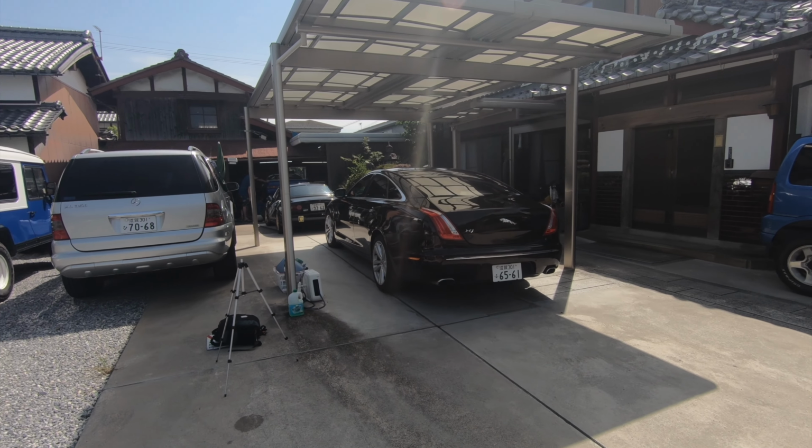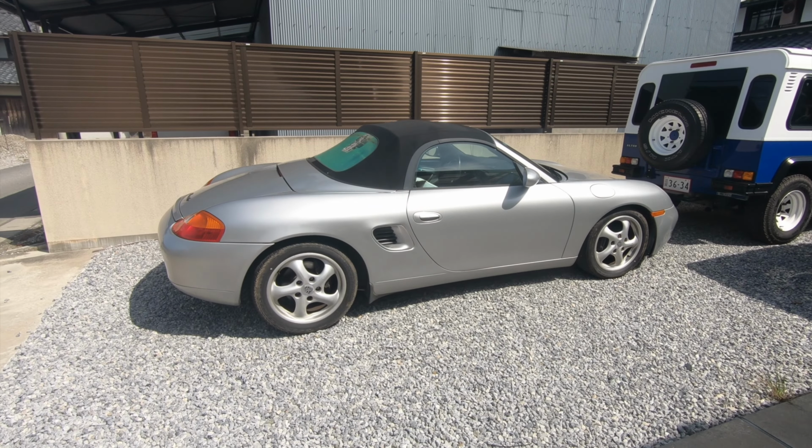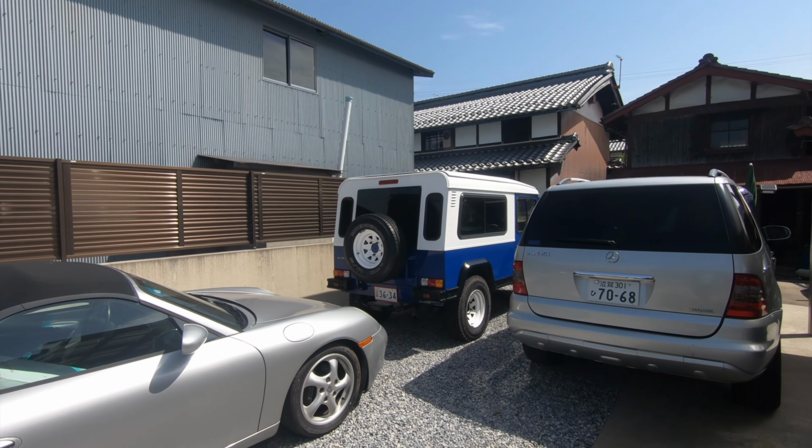Okay, we got the plates. Back at Flavian's spot. Have a quick look around the Porsche. Seems pretty good. Some of his interesting cars.